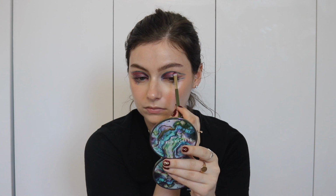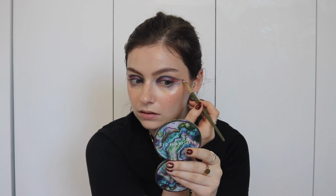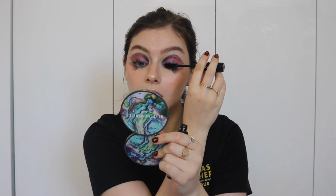It is again with mostly shimmers, which is pretty atypical for me. I'm not usually a shimmer all over the lid kind of person, but I only have one matte shade here and two shimmer shades. So I don't know, who knows, maybe I'm turning over a new leaf.